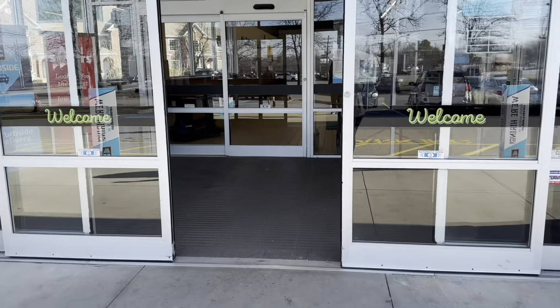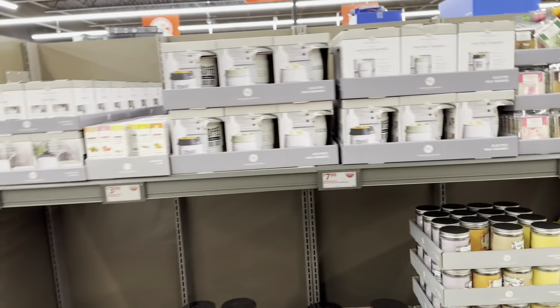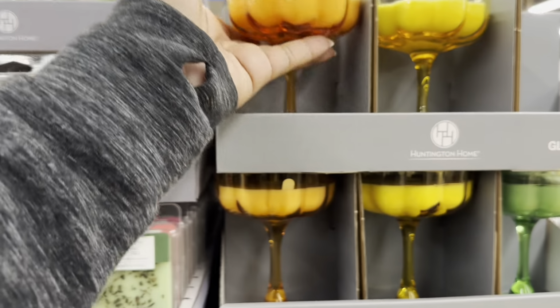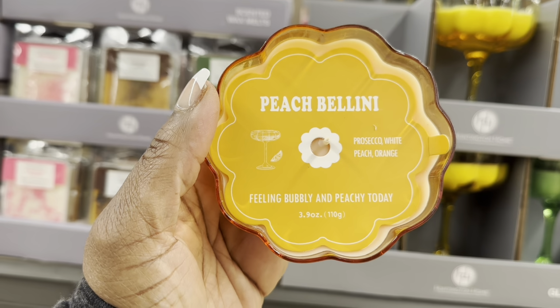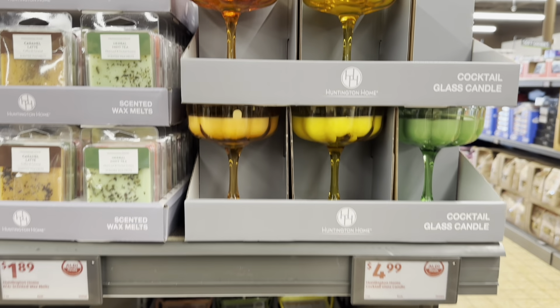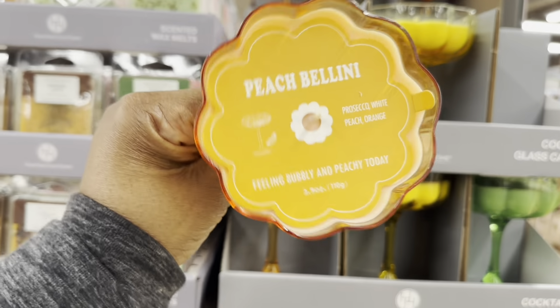Hi guys, welcome back. On this end cap, oh yes guys, these are candles and they are so cute, like this cocktail candle. How cute is this? This is the Peach Bellini cocktail glass candle for $5. These are just too cute.